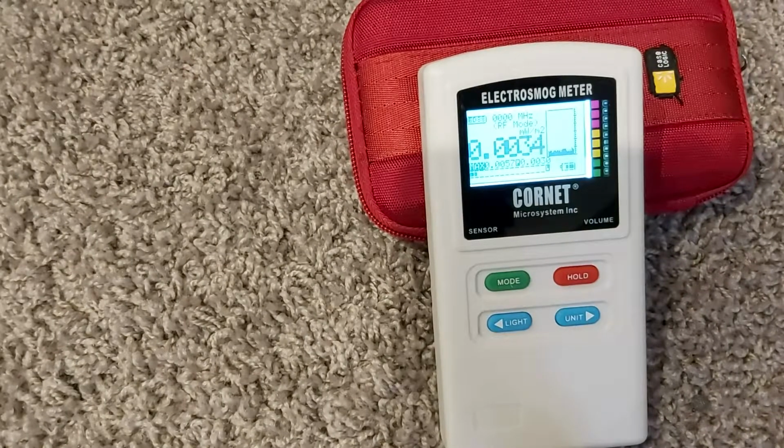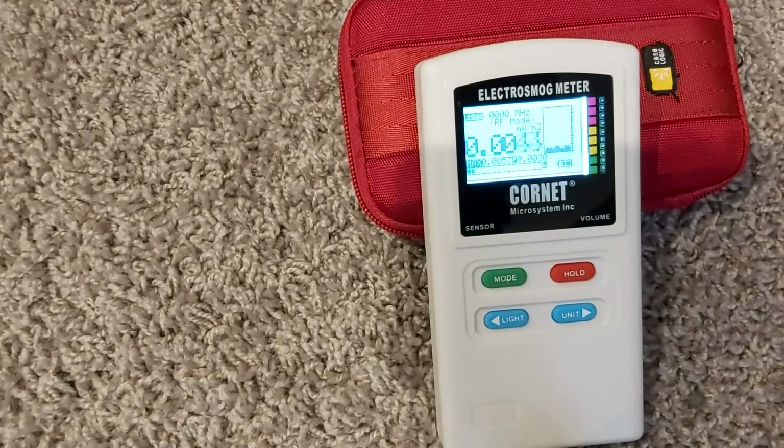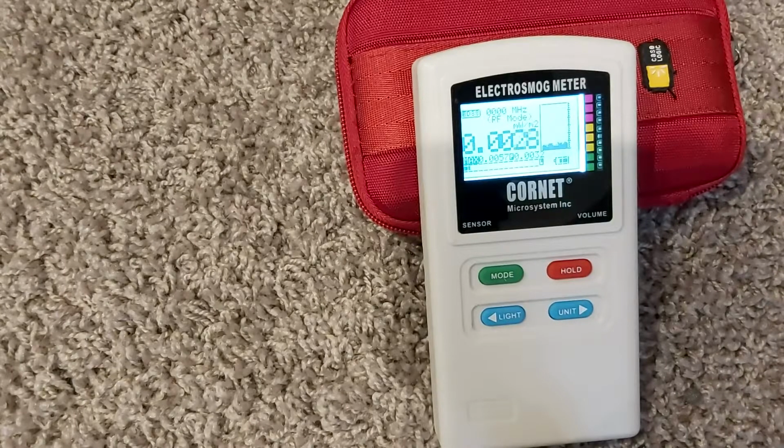In this video I'm going to measure the wireless radiation, the radio frequency radiation emitted from some wireless headphones, and we'll be able to see how dangerous they are, how much radiation they give off.